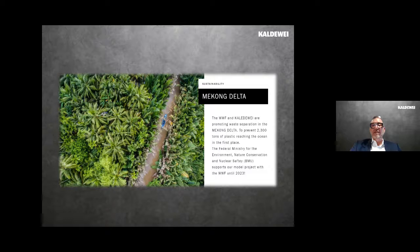As a partner of the WWF, we're supporting a model project that aims to sustainably and effectively reduce the amount of plastic waste reaching the ocean by making plastic too valuable to simply throw away. For KALDEWEI, that's another smart step towards a more sustainable future. But you can see more about this on our website.